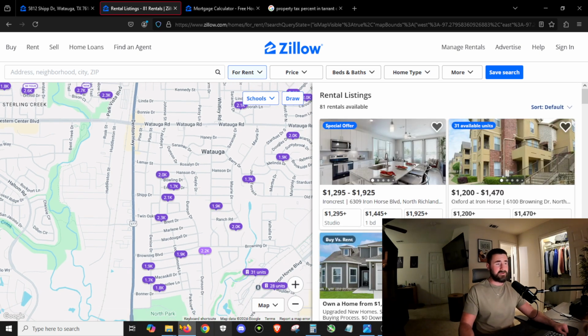Now what I'm doing is I'm looking in this area at all of the active rental listings to get an idea of what houses in this area are renting for. Now, this isn't their going rate once they get a tenant in. This is what they're advertising. So, give or take, right? You might negotiate a little bit more if you get an off-market tenant, or someone comes knocking. You might negotiate a little less. Someone might negotiate you down. But this is going to give us a good idea.